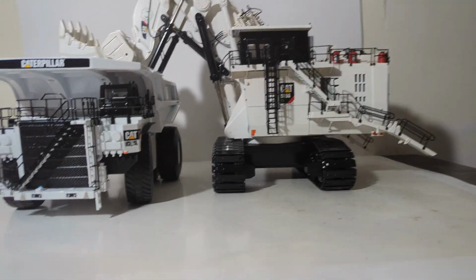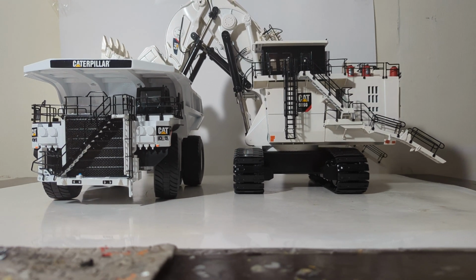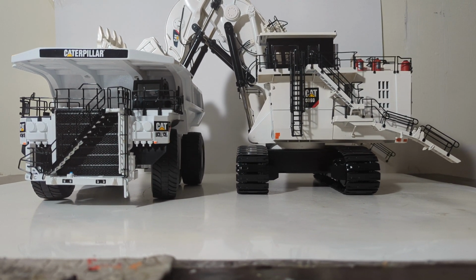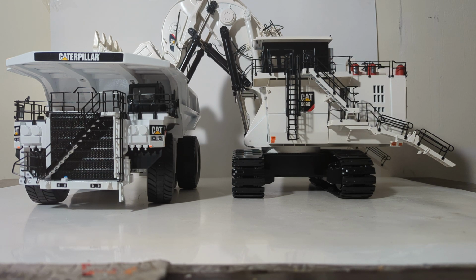So that'll bring this episode of Diecast Emporium to a close. Basically, here's what you need to know. The CCM Caterpillar 6090 face shovel or mining shovel in white is a fantastic, extremely highly detailed, very functional model that will certainly cause any discussion, even when you have friends or family that visit you at home and they have no interest in scale models. This is an attention getter and certainly a conversation starter.